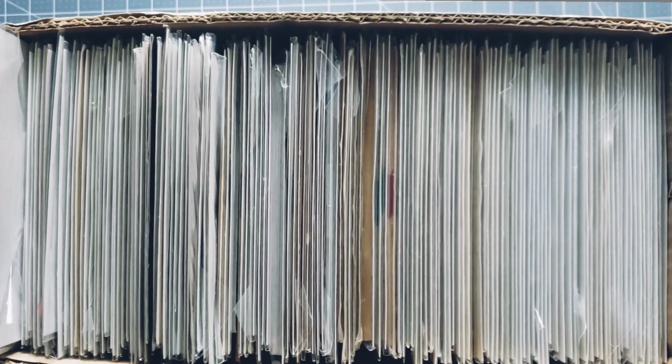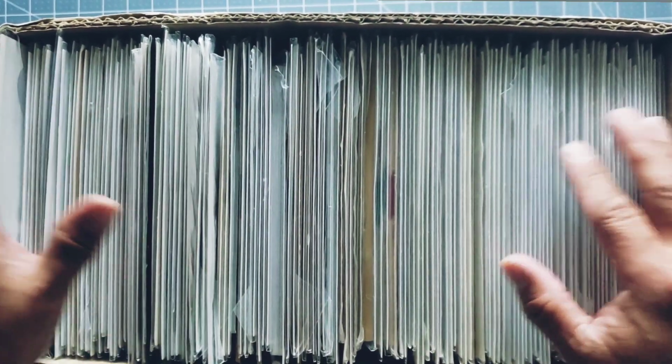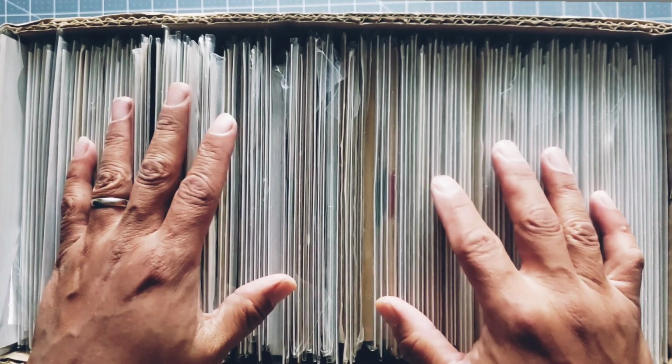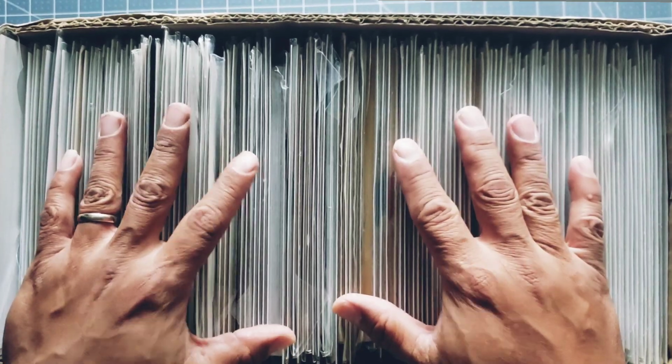So as you can see, I filled this and jammed it full of comic books. I actually ended up counting it out earlier, and I pulled out 135 comic books. So 135 comic books at $90 came out to roughly 66, 67 cents a comic book. This is really hard for me to show this way, so I'm just gonna pull out the comic books.